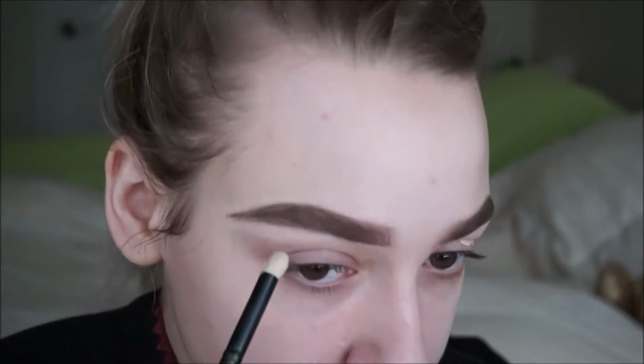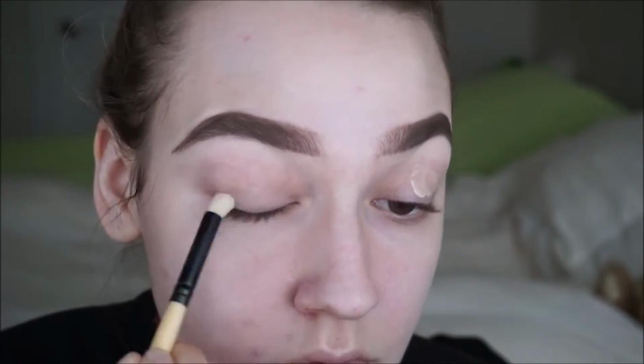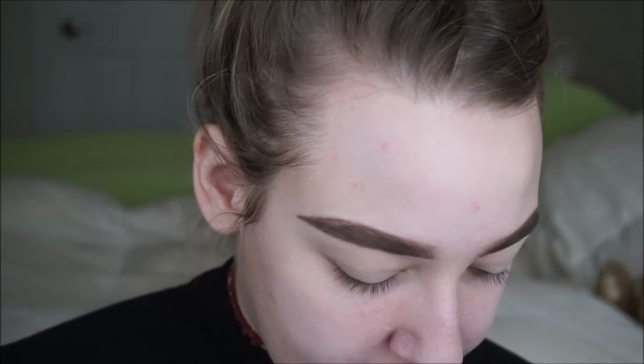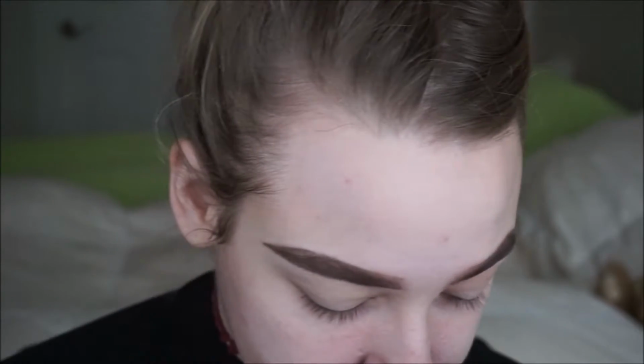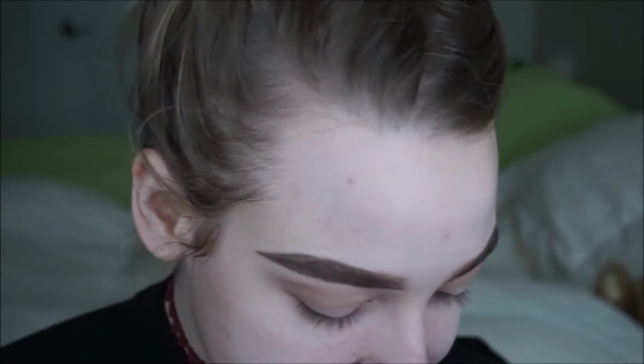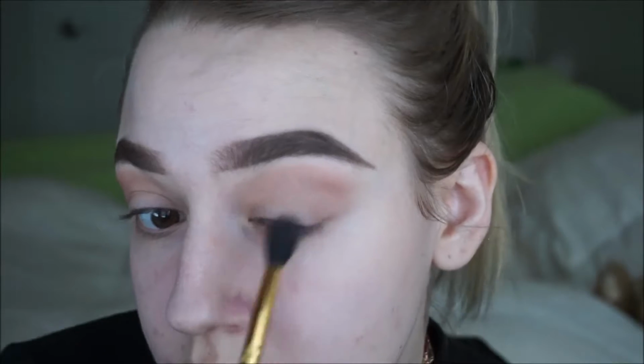Okay, so now I'm going to prime my eyelids with my Too Faced Shadow Insurance. It is eyeshadow time. To start with Chic, it's just this pinky shade right here. I'm gonna start buffing that all over, so it'll give us a nice pinky base. This is actually a really pretty color. It's very soft. I'm buffing that onto the outer corner too, and rounding it out on the outside edge of my eye.